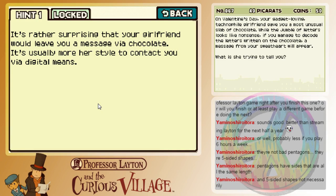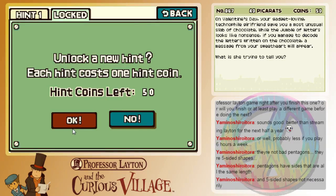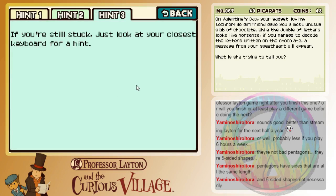It's rather surprising that your girlfriend would leave you a message via chocolate. Usually more her style to contact you versus digital means. As self-professed gadget fiend, on more than one occasion she has suffered the uniquely modern condition of texting thumb. Really? Is this some sort of... If you're still stuck, just look at your closest keyboard for a hint.